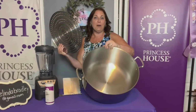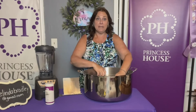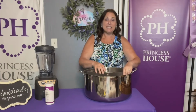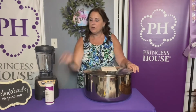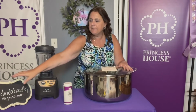All right, so here's the big pot all by itself. So this is a very unusual pot. We don't normally have it in the collection. This is only available for a very short time. And in fact, the company has already told us that it is outselling all the expectations by double. So here's the deal. I'm also going to send you the powder cleaner to keep your stainless steel clean.